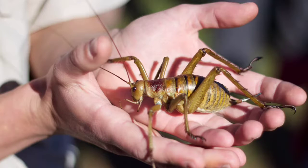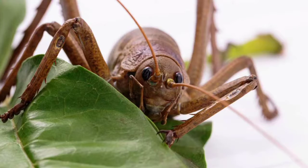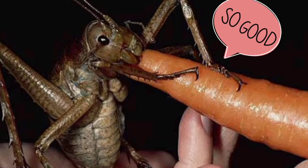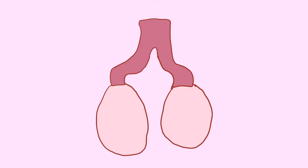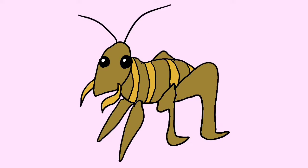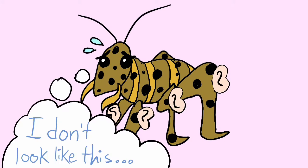As I said, the giant Weta is the largest bug in the world. It can be up to 2.5 ounces, roughly the size of a rat. The giant Weta is a nocturnal insect that cannot fly or jump. It's also an herbivore that especially loves carrots. Their waste is really good fertilizer for plants, too. Weirdly, the giant Weta doesn't have lungs. They breathe through little holes in their exoskeleton. They have ears on their front knees, too.